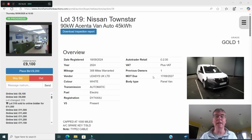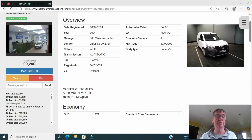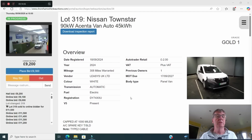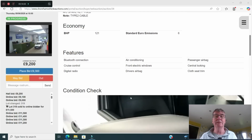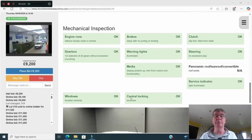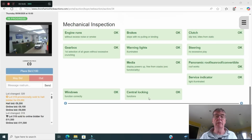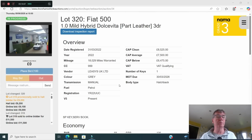There's no cap value because they don't know how to value it, although they've said it's capped at 1,000 miles, but it's only got 300. So anyone's guess. They probably want practically brand new value price for it. Oh, I missed it. Provisional 9.2.